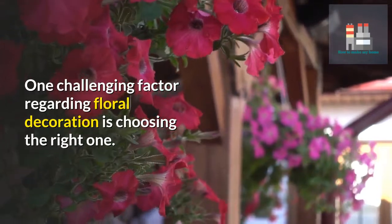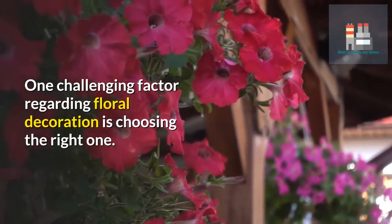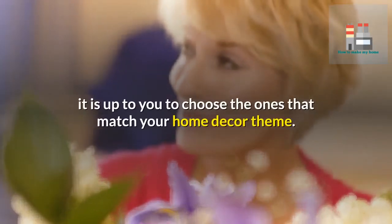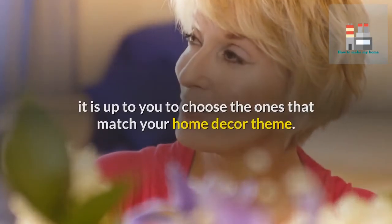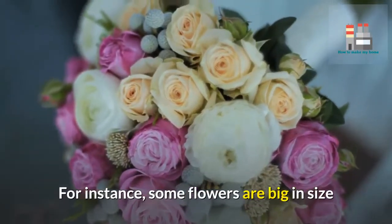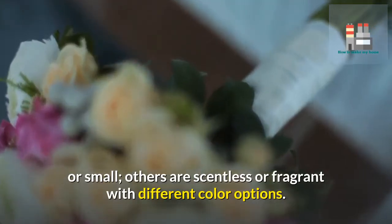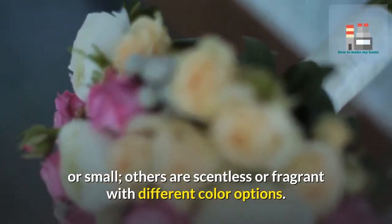One challenging factor regarding floral decoration is choosing the right one. Flowers vary in numerous ways, therefore it is up to you to choose the ones that match your home decor theme. For instance, some flowers are big in size or small, others are scentless or fragrant with different color options.